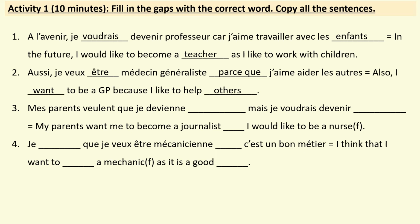Third sentence, you're missing journaliste and infirmière. Now with infirmière, double check that the accent is in the correct place. And the word that was missing in English was but. And for number 4, pense. Well done to those of you that remembered that word from the last unit. And car. And the 2 words in English were be and job. So good work, Year 9. Well done if you had everything correct. You can now move on to the next exercise.